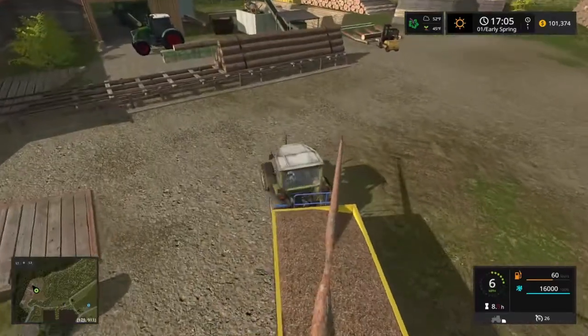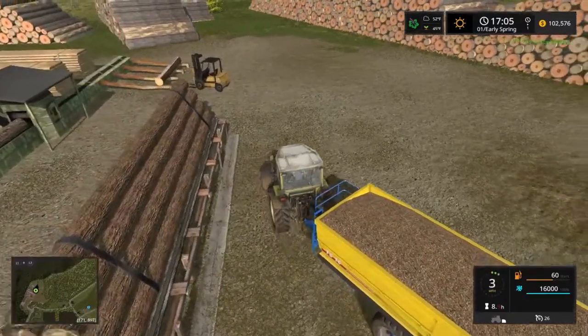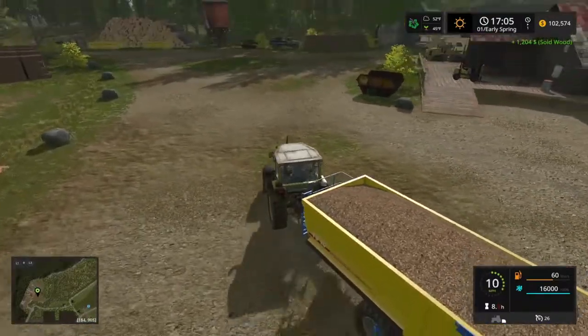So must remember, need to top up the trailer with wood from our trees. How much do I get for that? 1,200 for about half a tree. Brilliant.